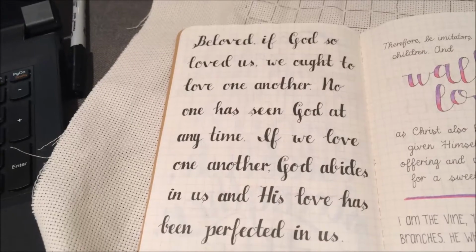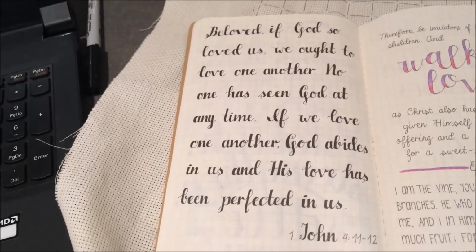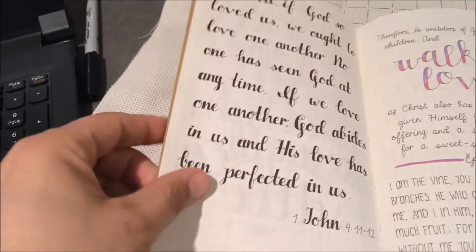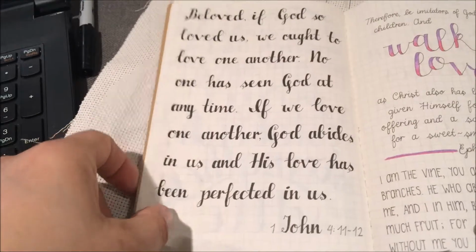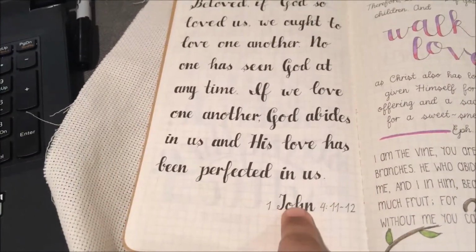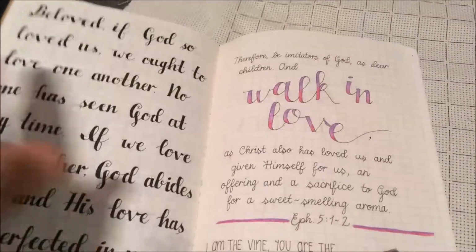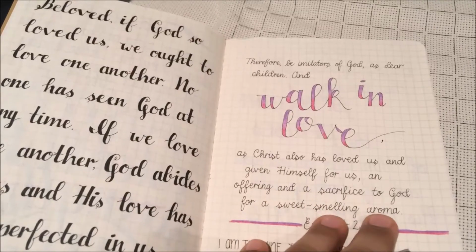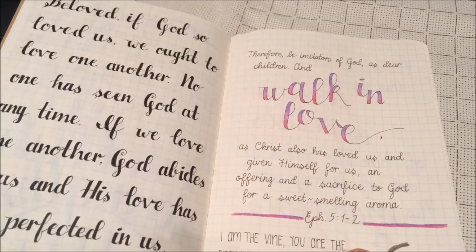Beloved, if God so loved us, we ought to love one another. No one has seen God at any time. If we love one another, God abides in us, and his love has been perfected in us. I always find it a bit challenging to figure out the numbers in relation to the word for the reference. Walk in love, as Christ has also loved us, from Ephesians 5, verses 1 and 2.